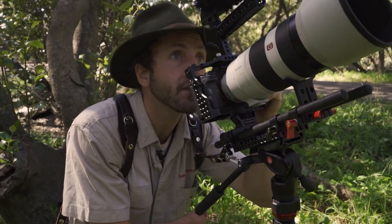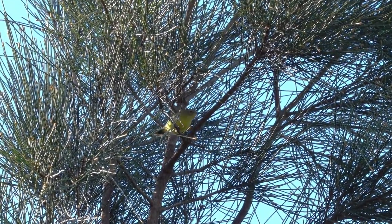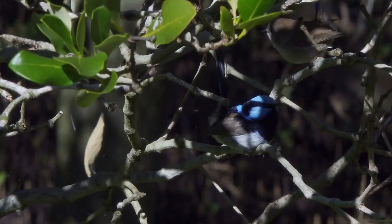So at the moment, I've got this great little opportunity. I can see a thornbill feeding up in the canopy. And down lower, look at that. There's some superb fairy wrens. And they're all out here feeding on little insects, like mosquitoes and midges.